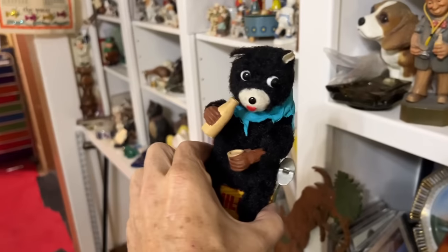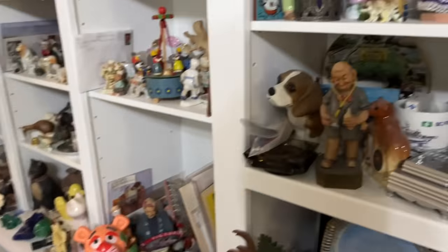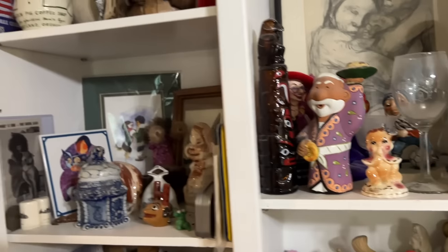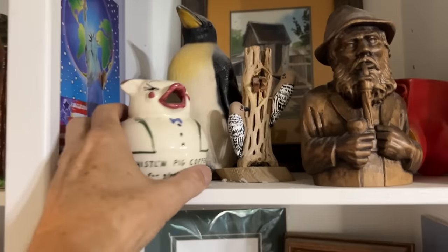Oh, we have a price tag on that one. A few things we have priced. We're just starting to get that going a little bit as we see. We're never going to be able to price all these things. So we're going to price the things that we think are important, and the rest will have to go as we go along. This is really cute.